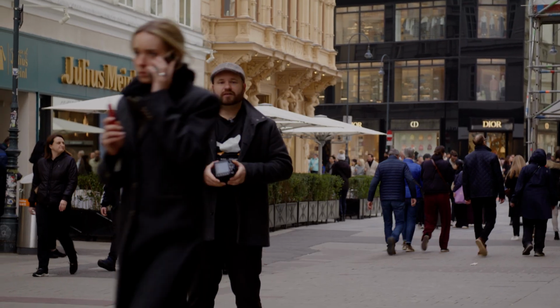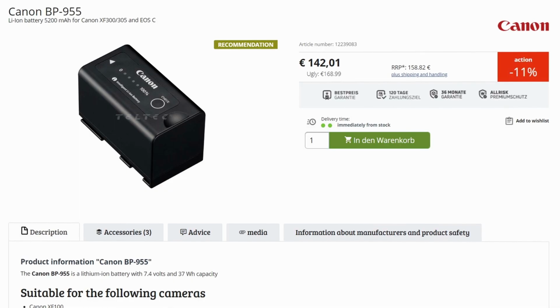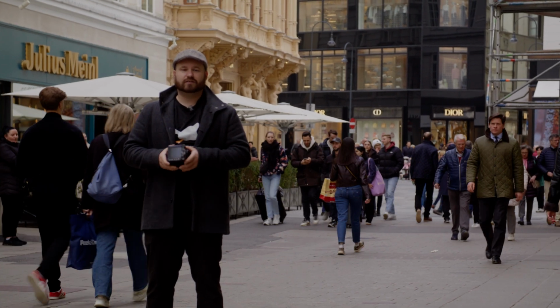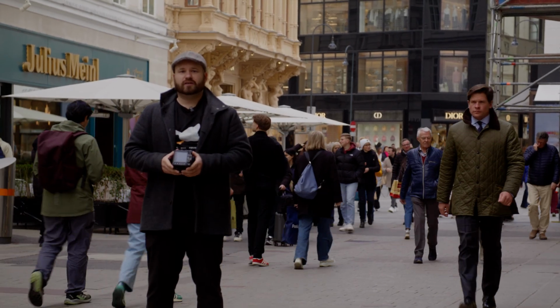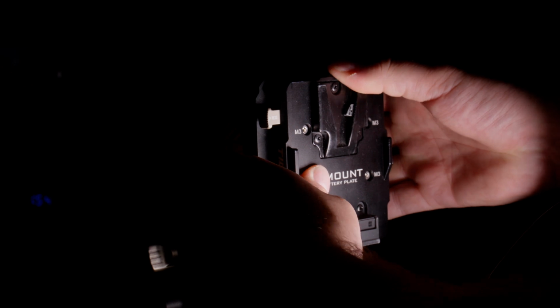Now, secondly, the battery situation is quite atrocious. This camera uses BP9 Canon batteries, which are, first of all, quite expensive, and also quite hard to get nowadays because they are more or less extinct. The easiest ones to get are the RED branded ones, which cost a lot of money. So what I usually do instead is I use a tilt-up plate to get a V-mount adapter on here. There are other brands as well, but usually adapting this to a V-mount battery is the best thing you can do.